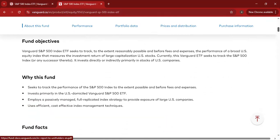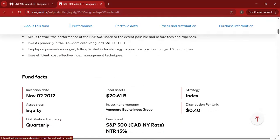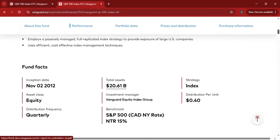So here they are focusing on efficient, cost-effective management. They are also involved in passive management, so once you buy it, you are not really the one managing the ETF. It invests primarily in the US, so we already checked that. And then we go ahead and look at more of this ETF.